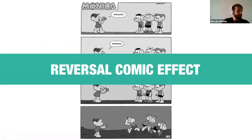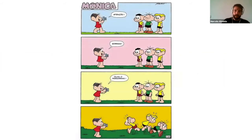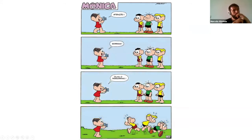The template here, when we use this reversal comic effect, that some kinds of repetition are a little bit bad technically, because the user usually gets confused. If you see some kinds of comics, usually the simple ones, they have different colors in the heaven, in the sky, and in the grass. Why? Because of this. If everything seems equal, you get bored about communication. You don't want to see anymore.